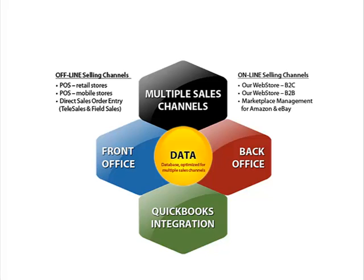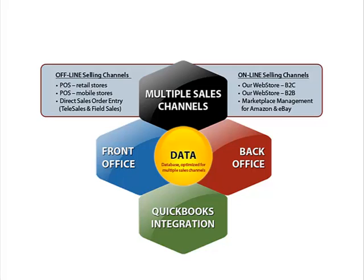Lastly, the suite is integrated with Amazon and eBay, so you can manage what you do in those marketplaces from within Agiliron. You puppeteer your Amazon and eBay listings from Agiliron. All 6 sales channels, the 3 offline traditional face-to-face sales channels and the 3 online web commerce sales channels, are combined into one complete and integrated commerce suite.